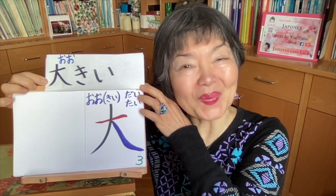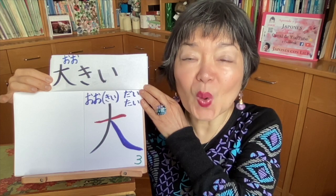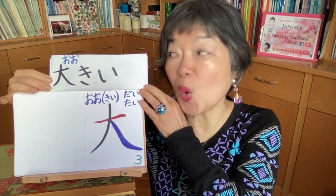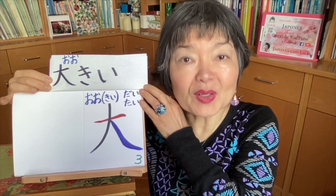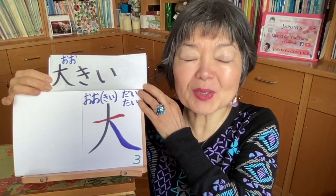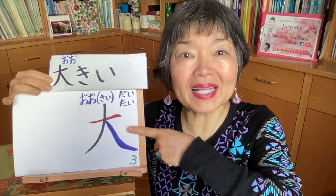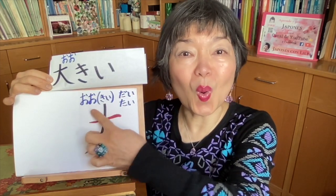大きい means big. One very important thing when you write this 大きい in hiragana is you must write a double O. It means O, ki, 大きい. Many people may confuse with O, U, ki, 大きい. But here, O and O. I tell you this because in JLPT exam, maybe you must know how to read this one, and it comes with hiragana, O, U, or O, O, which is right, which is correct. Then you must write O, O, oki.